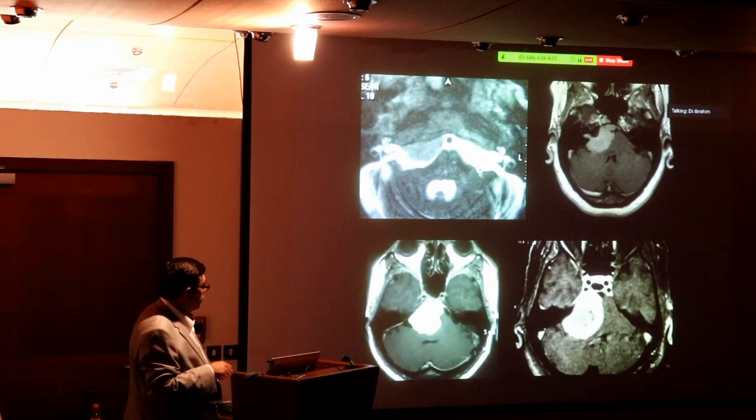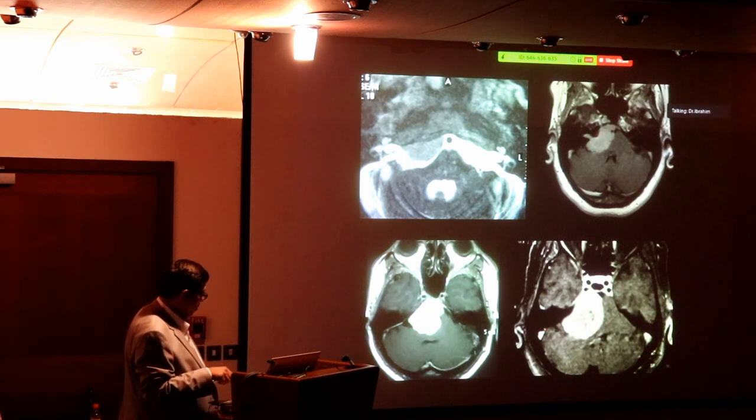These are the true petroclival meningiomas. This is the internal auditory meatus, and the whole lesion is medial to it. So one has to be careful. In this case, most of the lesion is medial to it, so it's still petroclival meningioma, or this one, or this one.